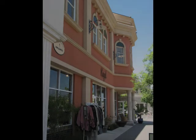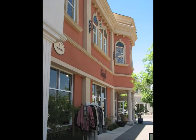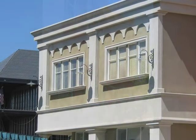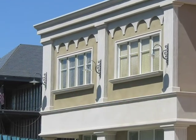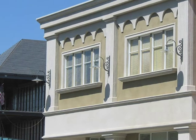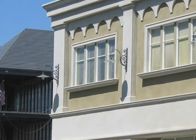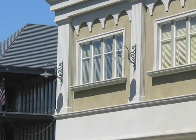Let's start in Healdsburg, about a block from the plaza, where this nice building seems well designed for the little town. Around on the other side of this same building, there's a different architectural treatment. I like these old-fashioned street lamps.